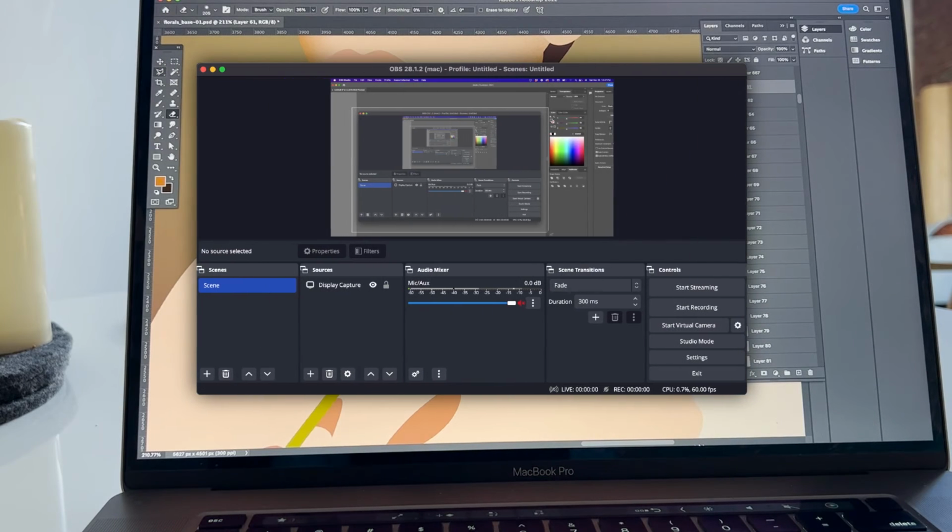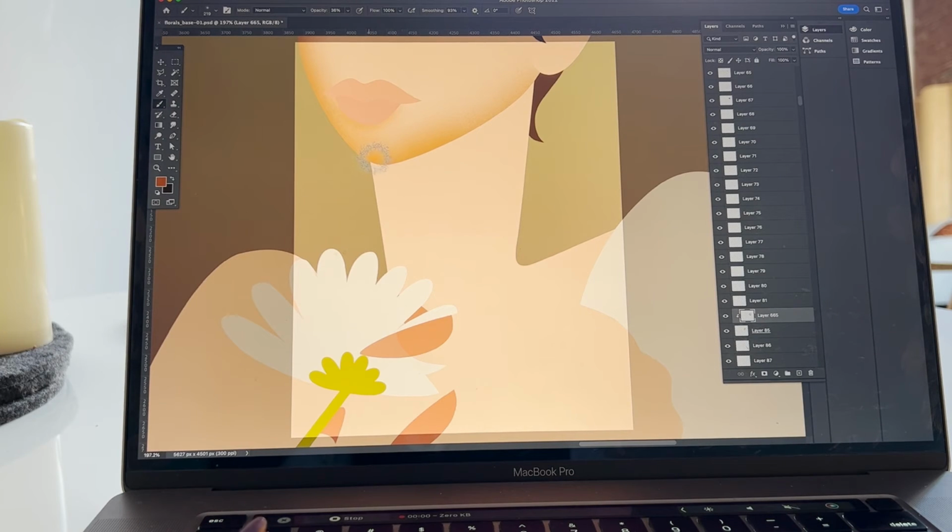I'll link it in the notes, but essentially this will allow you to record for long periods of time, pause and resume, which is awesome. But the quality isn't as good as something that you'd get from QuickTime. Now, I know this one may have been a little too niche, but I'm hoping it helps someone who is looking to share process videos and time lapses of their work.